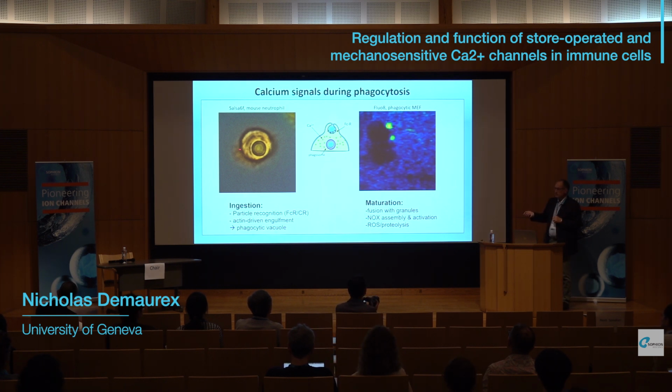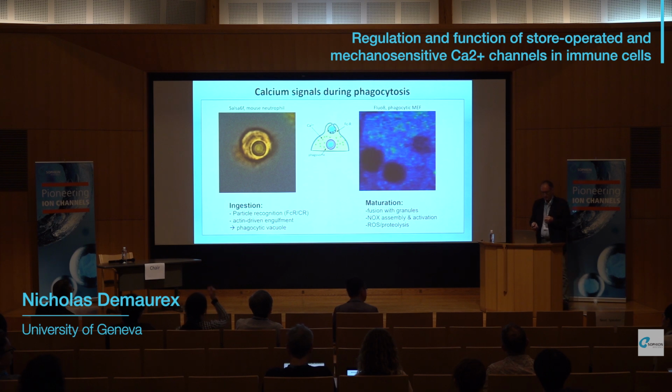When the particle is inside here, it has to be destroyed. So this happens by fusion of granules containing lytic enzymes with the phagosome, and the assembly of a very powerful enzymatic system, the NADPH oxidase. And some of those steps are also calcium dependent. And these are here local calcium elevation, which we visualize using a dye. In that case, it's the fluo 8 dye.